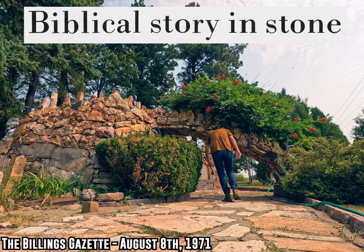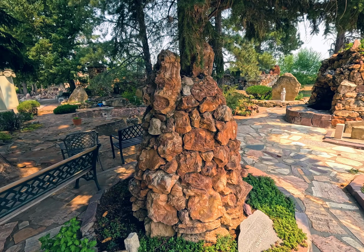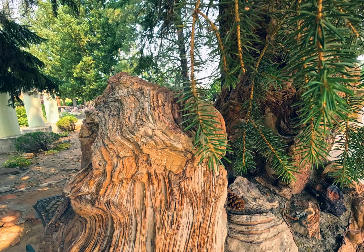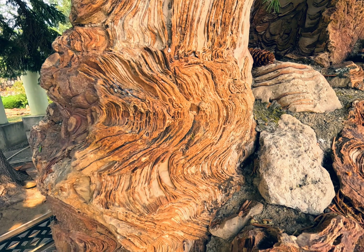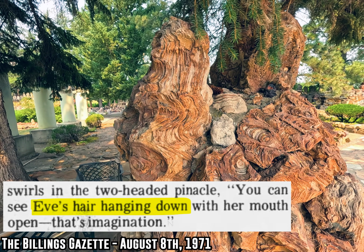Countless newspaper articles were written about Adolf and the pathway during that time, and among their pages you can find some truly fascinating little secrets. Like, for example, the fact that Land chose this particular piece of petrified algae to represent Eve because he could imagine the waves and creases in the rock as strands of hair flowing down the face of the first woman.